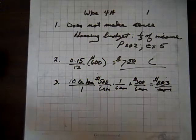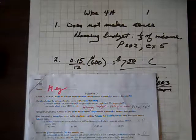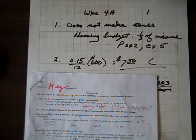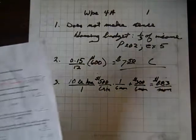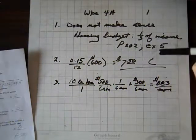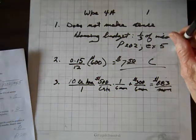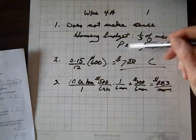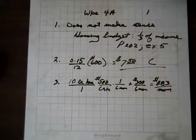Well, we're doing worksheet 4A, and so the first question says, decide whether it makes sense. Explain your reasoning. Paul has about $2,200 available for all his personal expenses combined. He figures that he can easily afford to pay $1,100 in rent, and that doesn't make sense. The rule of thumb is that you should budget 1/3 of your income for rent. And if you look at page 202, example 5, it goes into that. So, 1/3 for your rent, no more.